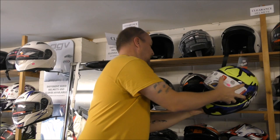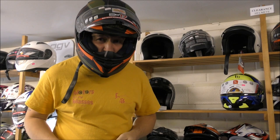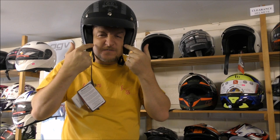Moving on to this HJC, this is also a large and also a 59 to 60. And that slots on my head a lot easier and certainly feels a lot more comfortable. Now, going to an open face helmet, again, this is a large and it's a 60, but it's a lot tougher to put on and it feels too tight on my cheekbones and it's dragging my skin down.